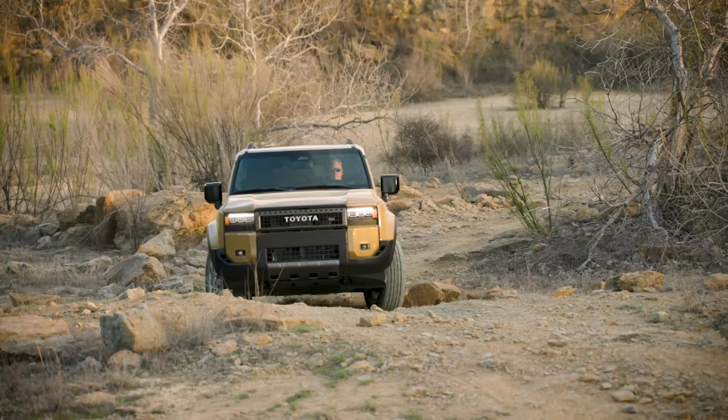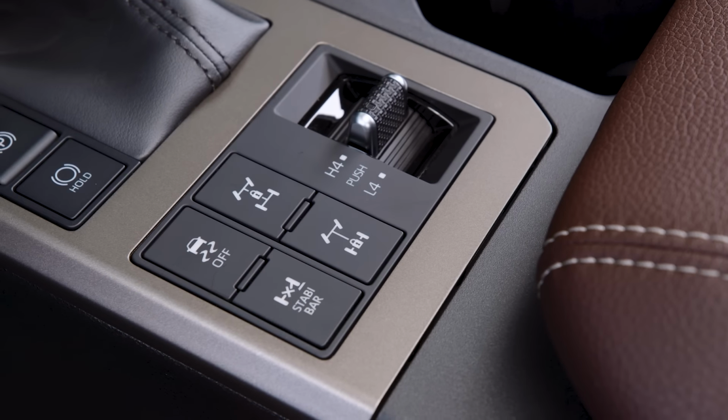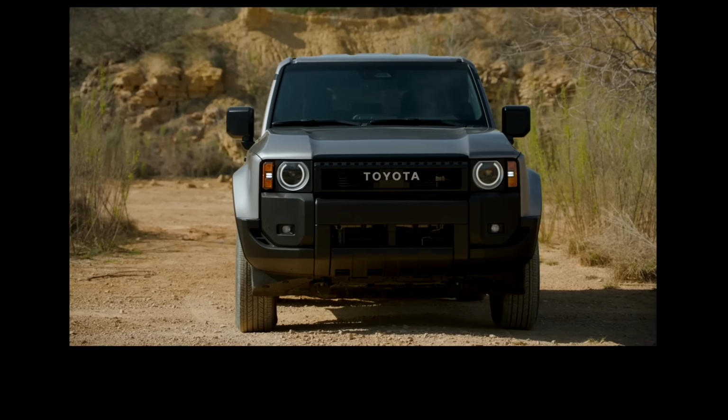Now, as we said at the very beginning, of course, this is designed to be off-road capable. We'll get into all of the different settings, locking center diffs and all that kind of stuff. But right now we want to get into how it drives on road. But before we get into all the twisty road, before we get into all of that, what are the key standard features?